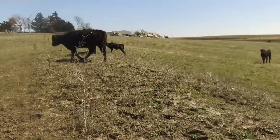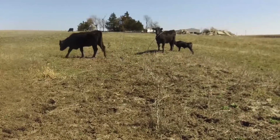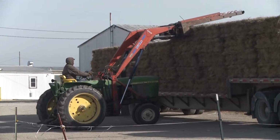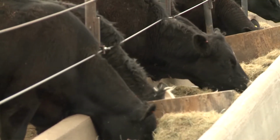So just like protein in alfalfa hay can range from 10 to 25% on a dry matter basis, and grass hay will contain between 4 to 18% sometimes. So it depends on your field, and the quality of your forage can vary. So that can make a big difference on your balancing of your ration.